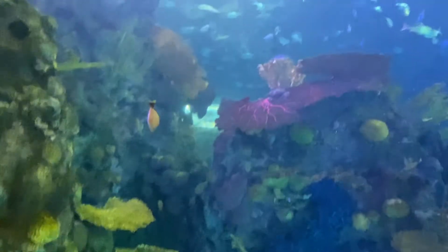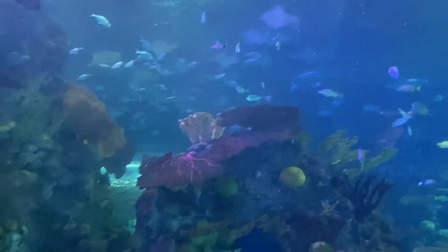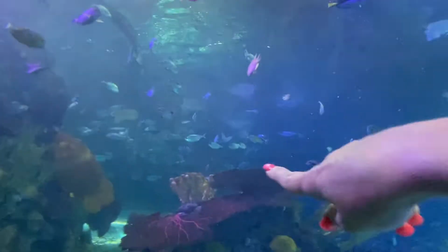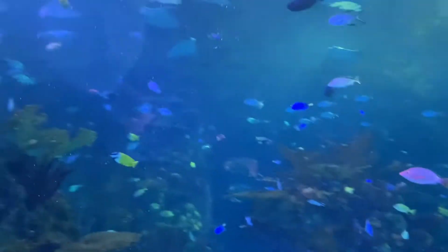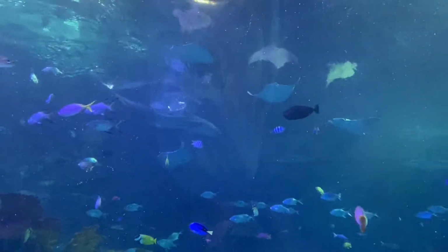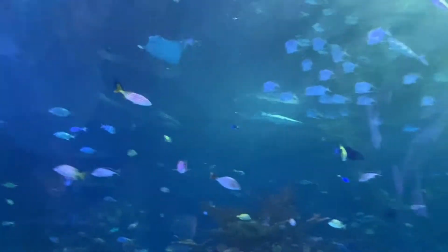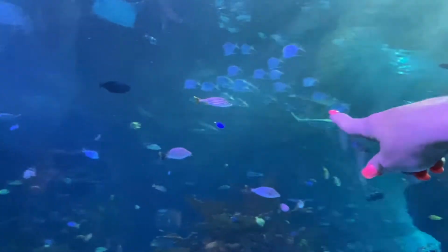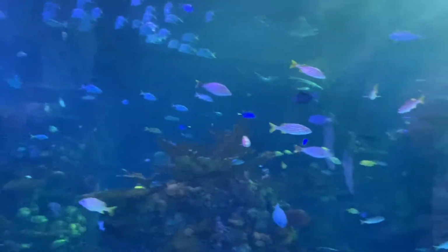I think it's all connected somehow. I think that's probably the same one we saw swimming over there. You know what I mean? I said it's all connected somehow. That's probably the same shark we saw earlier from over there. No, it's a circle of life. But I don't know, he looks bigger and that's a different one. You know what I'm saying? This might be a different aquarium.